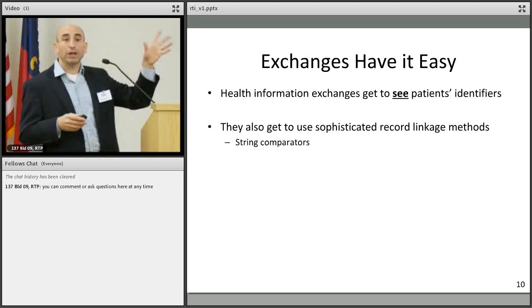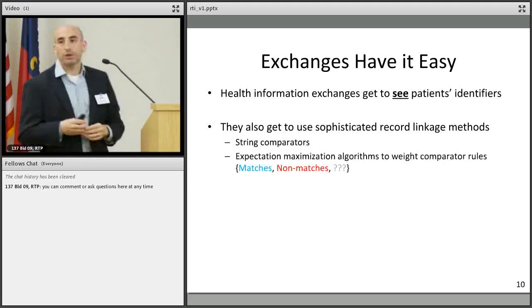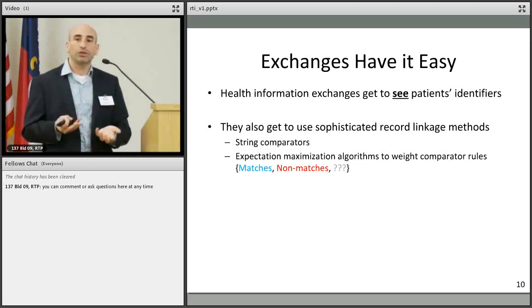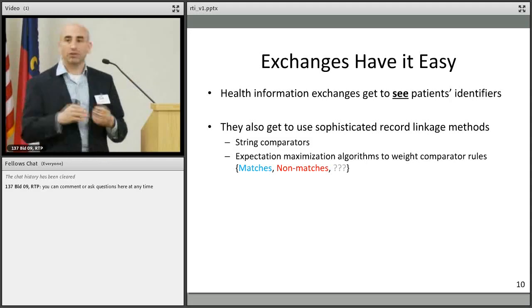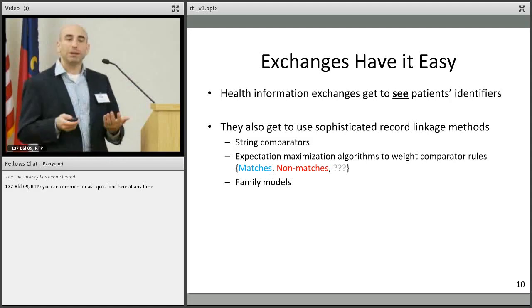People have developed string comparators to see if a name has changed at all. They've developed really beautiful expectation maximization algorithms to weight these comparison rules that you might come up with. So you might weight first names more strongly than gender, let's say. And there are family models.